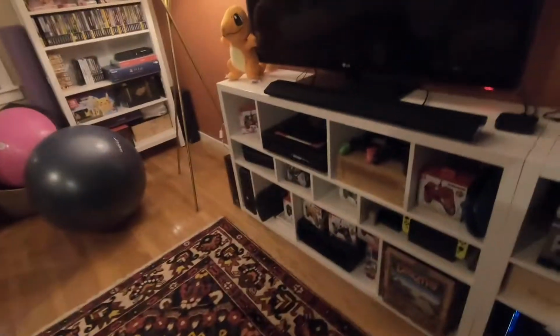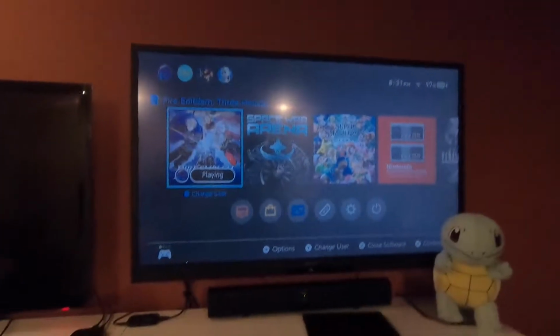I got my OG Xbox One from the original series, so that's a beast, and it rarely plays. I mean, it plays a lot. It just chugs along. It did the Xbox Game Pass for $1, which I thought was really cool for the past couple months. So there's my Switch. This is what I play a lot on this TV. I play in both handheld mode and non-handheld mode.